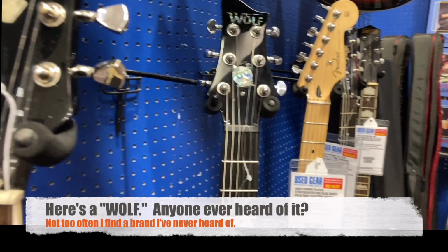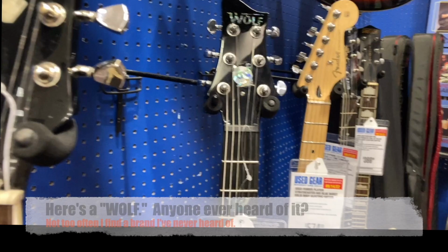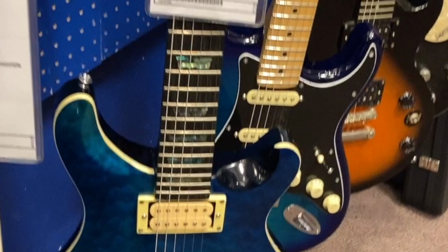So here's a Wolf guitar. Anybody ever heard of that? Tell me in the comments section if you have. It's not often I see a brand I've never heard of. Wolf?